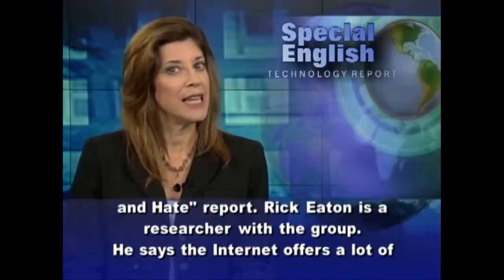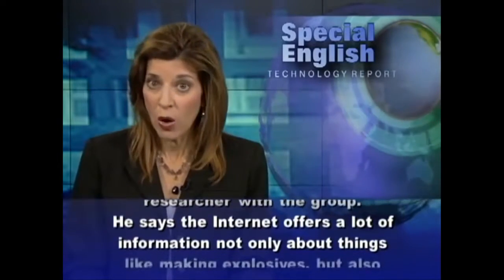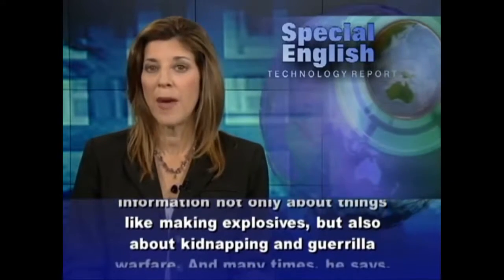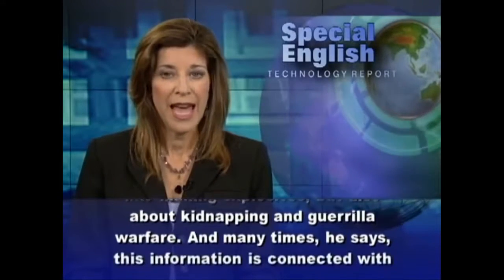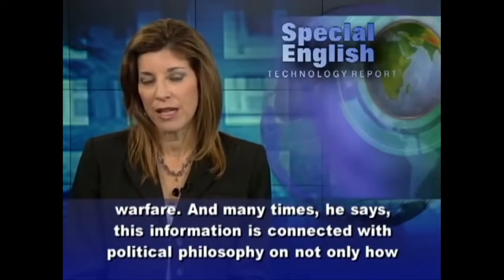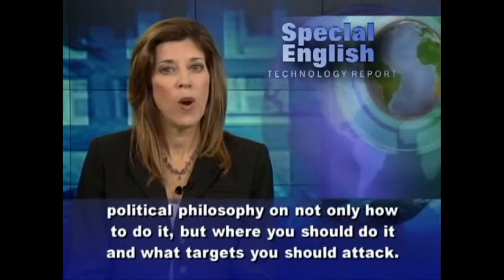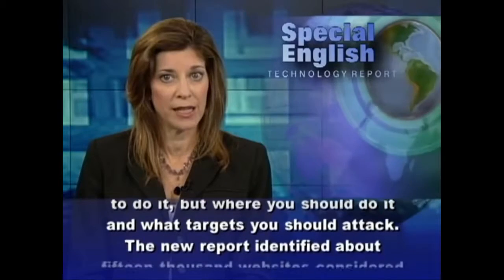He says the internet offers a lot of information, not only about things like making explosives, but also about kidnapping and guerrilla warfare. And many times, he says, this information is connected with political philosophy on not only how to do it, but where you should do it and what targets you should attack.